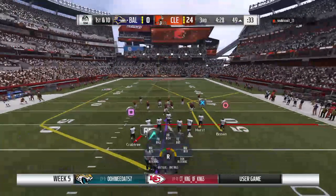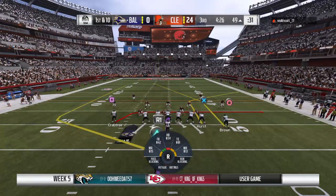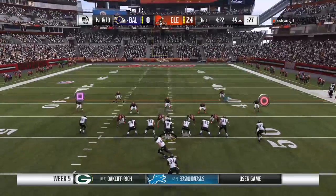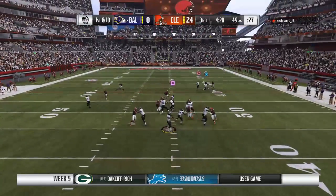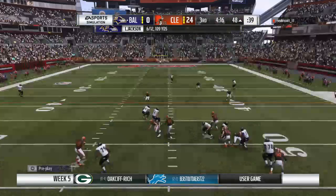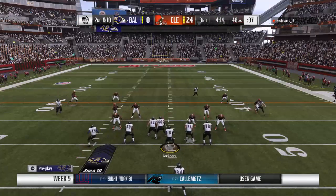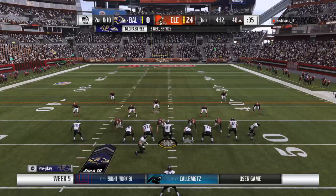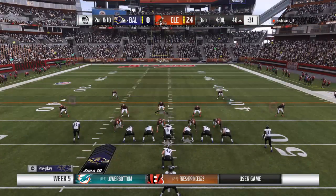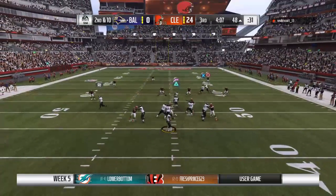So a 1st and 10 upcoming from Browns territory now at the 49-yard line. Throwing is Jackson. A right side catch by Crabtree. No gain there on the completion. 2nd and 10. Well, that was a simple throw and catch, but even with that completion, 0 yards gained, so they're behind schedule on down and distance.